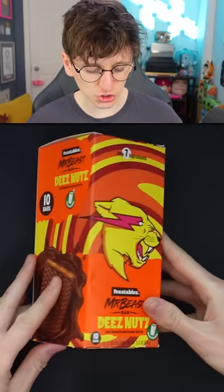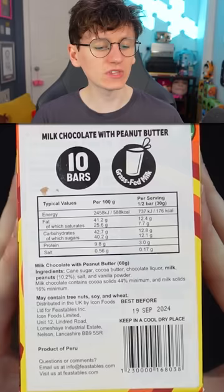First, I'm trying the Deez Nutz Chocolate Bar by MrBeast. Okay, so this has just been available in the UK for the first time. I think the packaging itself is really nice. This label's been stuck over the top on the back, presumably so that I can sell in the UK. And you can see there's a tiny bit of chocolate right there.